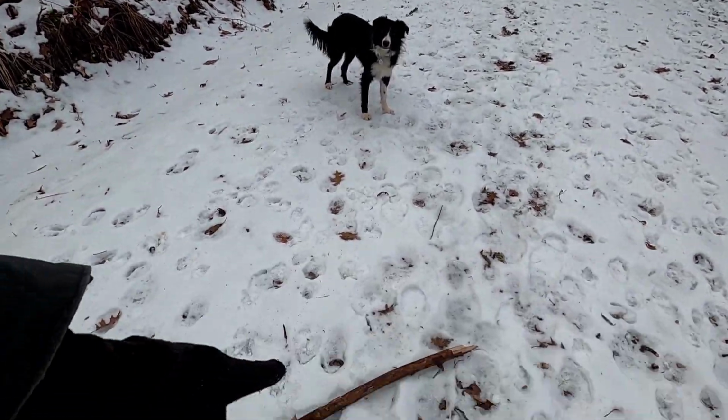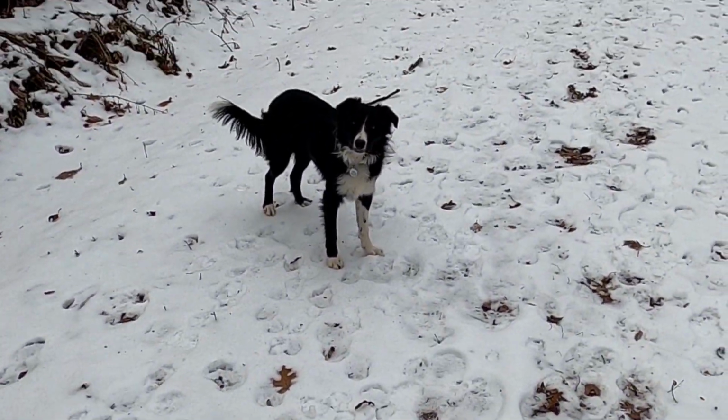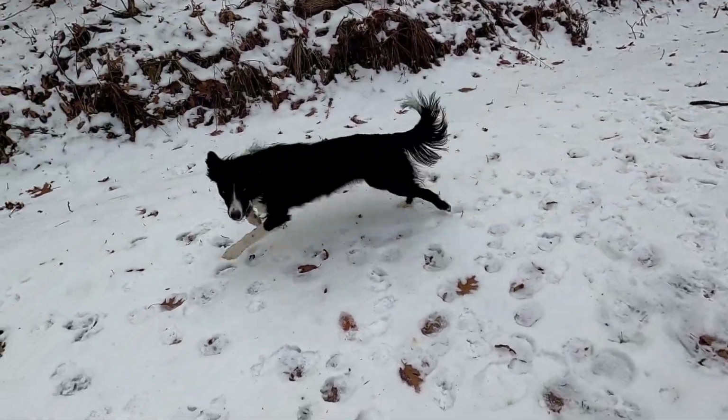So you want me to throw this stick? I think she does.